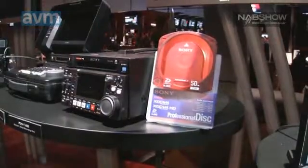But does Blu-ray disc have a future? Of course it does. It's not an unusual question. We will continue to support both new solid-state products and optical products.